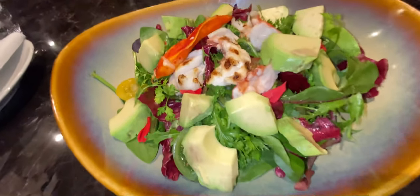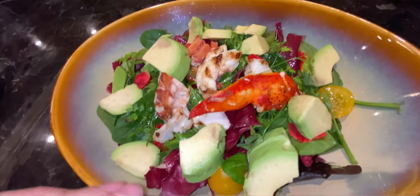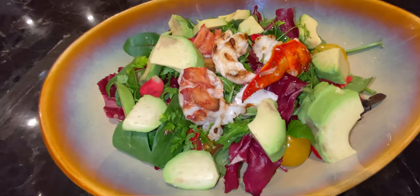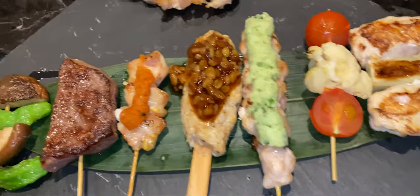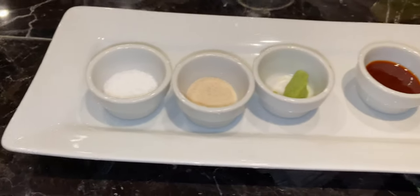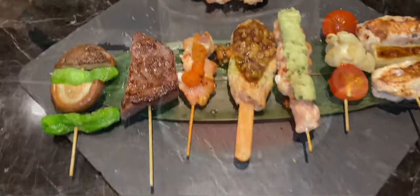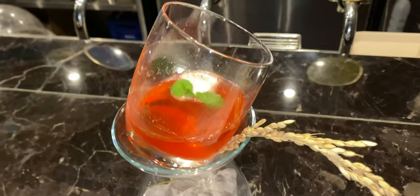Okay, so what do we do? We did the lobster and avocado salad. I thought it came out in a stack. It came out on a bed of greenery and red cabbage. That's all right. Let's go in. So here we have the 8 different types of yakitori. 1, 2, 3, 4, 5, 6, 7, 8. I like how it comes on this slate right here. And then they also gave me these sauces, all the way from salt, smoked salt, all the way up to something I can't pronounce. So halfway through, you can put it upright. You can put it any way you want. I like the fact they put it on tilt. Pretty cool. Not my favorite though, a little bitter for me.